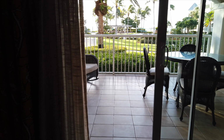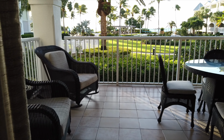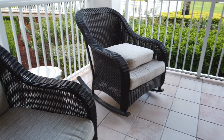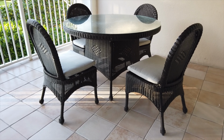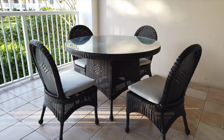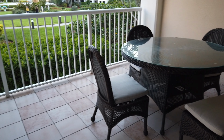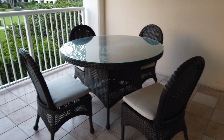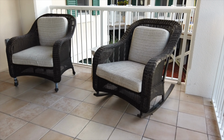All right, so now let's actually head out here where I am right now and check out the balcony slash patio. Now this is definitely one of the perks here of these villas at Hyatt Windward Pointe. These balconies are huge, basically about 12 feet by 12 feet. They do have an overhead ceiling fan as well, an electrical outlet in the corner, and you have a table with 4 chairs as well as a rocking chair and another large chair with a small side table.